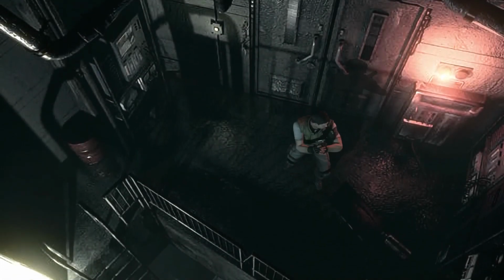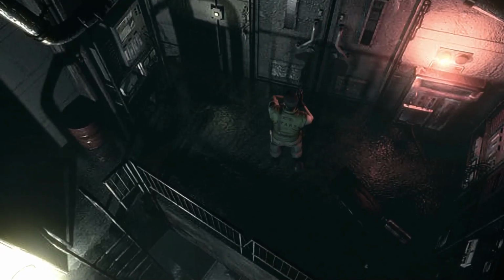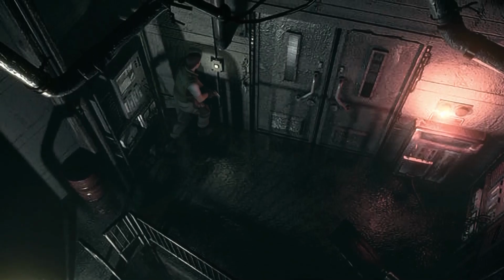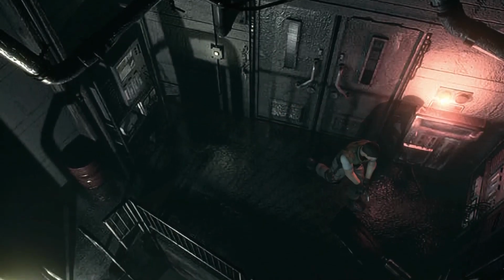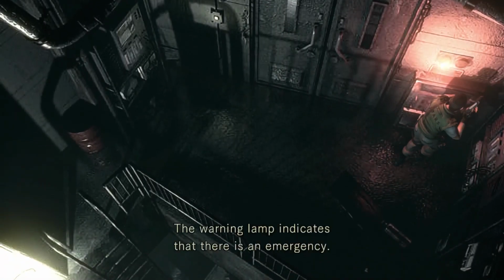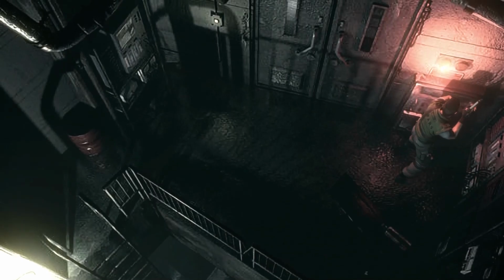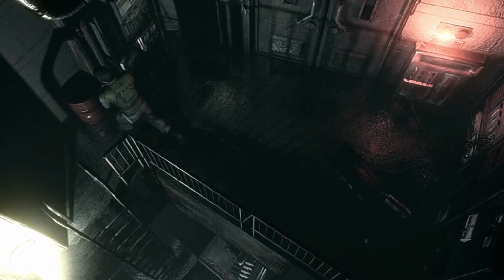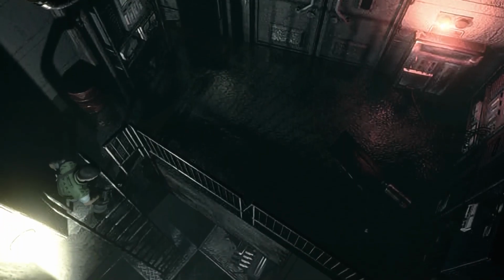Ooh, this is some super villain death trap lair. Alright, can we press this button? No. Can we fiddle with random things? Warning lamp indicates that there is an emergency. No. All right. Let's head down the ladder then.